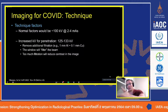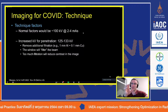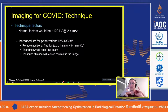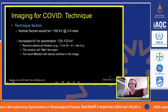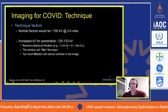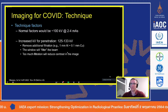So the first patient you wheel up, you're going to line it up and you're probably going to just change your kV up to 125. And if the image just doesn't look good, you might have to go a little higher, to 130. Now, like I said, some mobile units will actually have physical filtration. You can either physically take the filters out of the collimator, or there's a button that will remove the filtration in the collimator. I recommend taking all that filtration off. Turn it off, because the glass itself, the window, will be a filter for you.